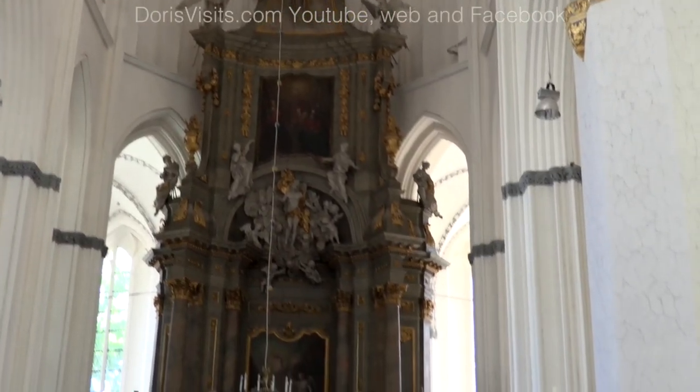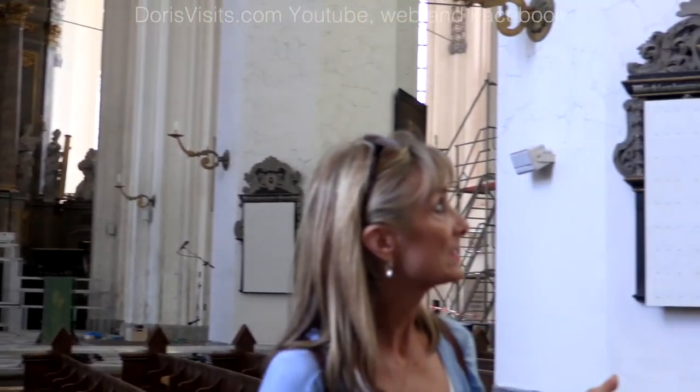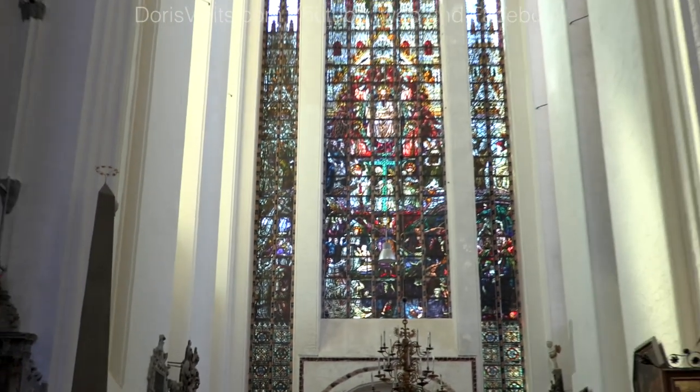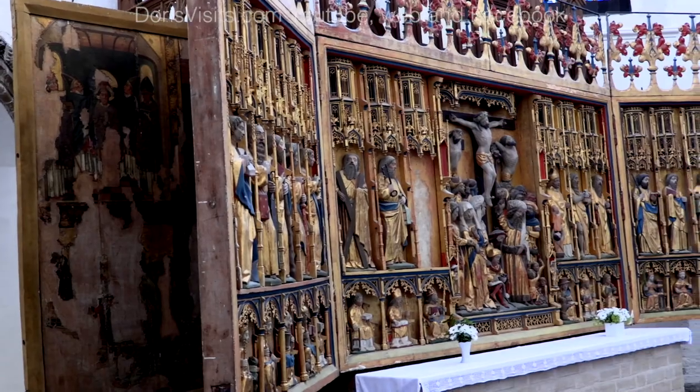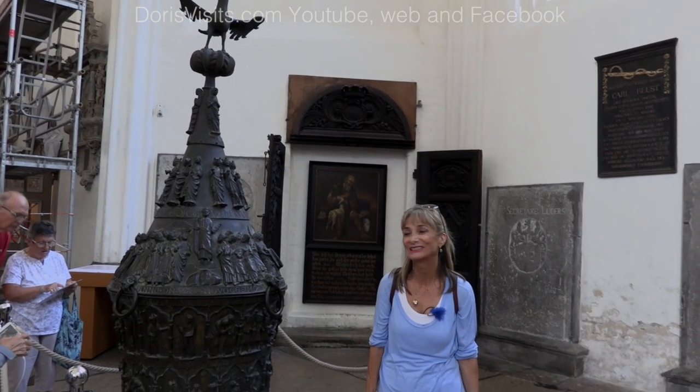It doesn't matter which way you look, it has incredible features. And the stained glass window above the door is incredible. It has a beautiful bronze font.